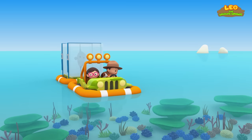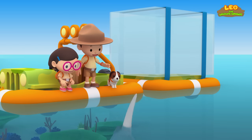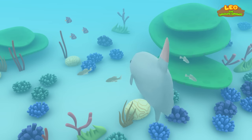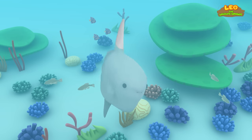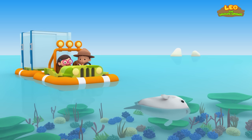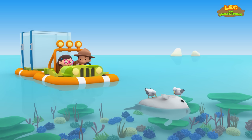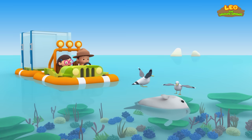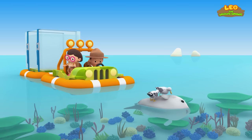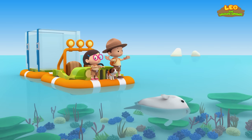This looks like a nice spot to let the Mola out. There you go, Mola. Swim away and find your friends. Look, the Mola is enjoying the sun. Oh no, those seagulls are pecking at the Mola. Let's chase them away. Shoo, seagulls, go away.